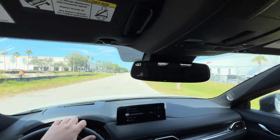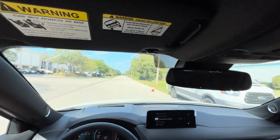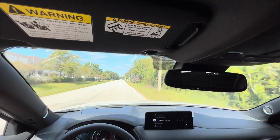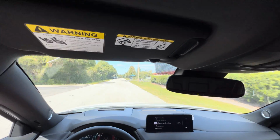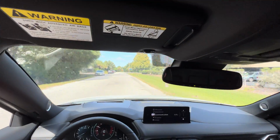Not bad at all. Once you pass this guy, we'll try one more moving pull, try the paddle shifters. Second gear on the gas. Good pull. And in manual mode, it lets you shift closer to 6,000. We'll try that again, entering a highway, and see how far it actually lets us rev this thing out.